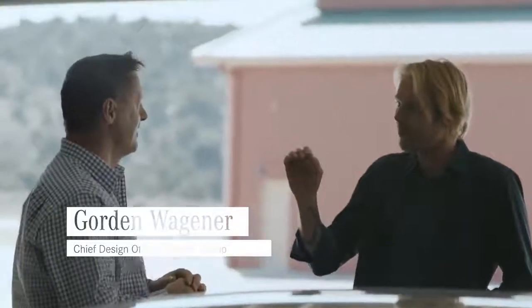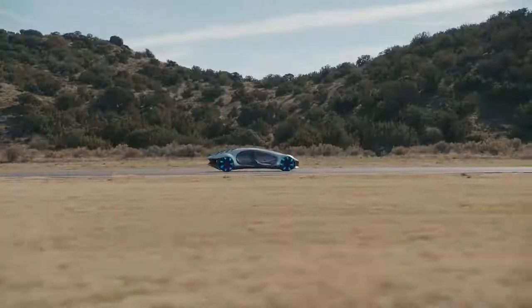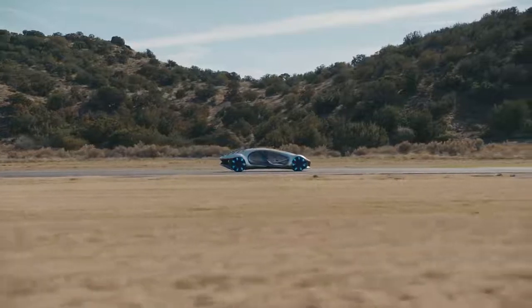Well, I'm here with Gordon Wagner, Chief Head of Design at Daimler. Was that correct? Chief Design Officer. That was almost correct. Chief Design Officer. But the most important thing is that, Gordon, this car is something you authorized. What's the vision behind this car? What's it supposed to be?